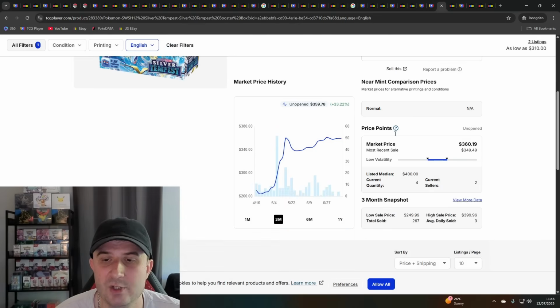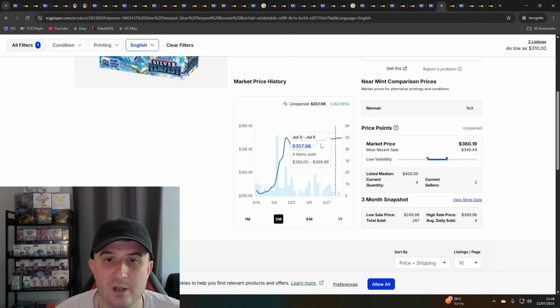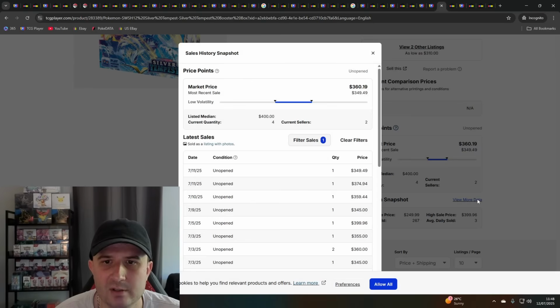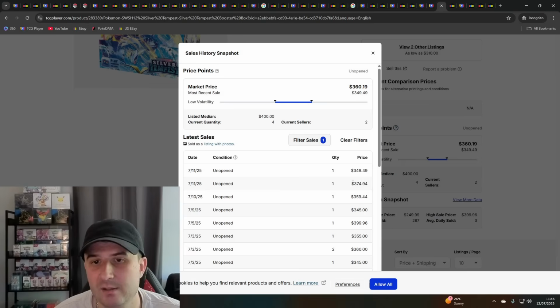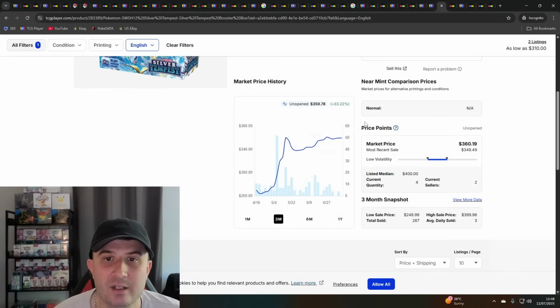Exact same situation with Silver Tempest as well. Silver Tempest at an all-time high. Well, what's its all-time high? It's here, like 361 average a box. Last sale 350. But the sale beforehand 374, which is an all-time high. So it's at an all-time high or within $15 of the all-time high, and increasing in price.